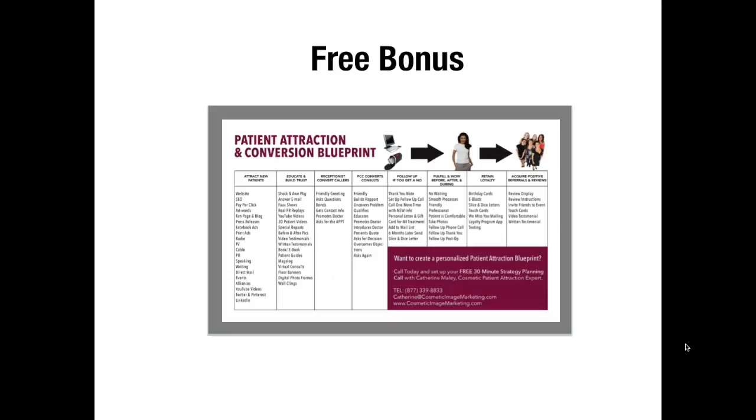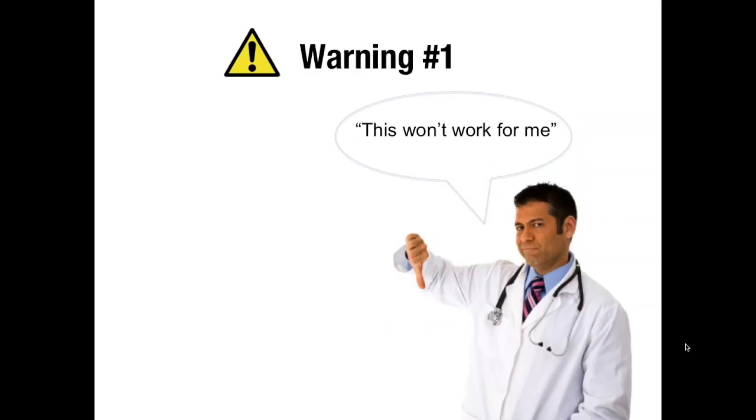And I also know you're not going to stay here just for this, but I did want to reward you for hearing me out. So if you stay with me to the end, you're going to be getting my complete patient attraction and conversion blueprint for free. But first, let me warn you about a few things before we begin.